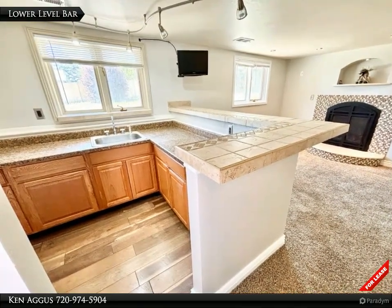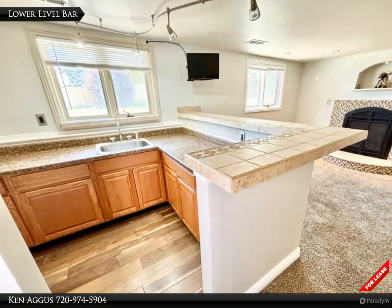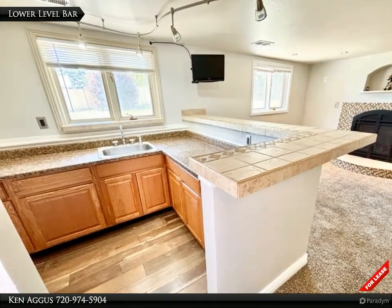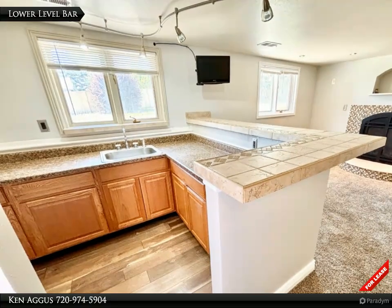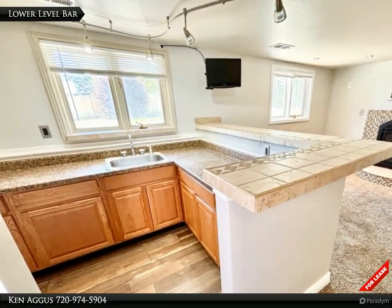Descending to the lower level, we find ourselves in the family room. This space is both bright and expansive and features a beautifully tiled gas fireplace and wet bar, both perfect for entertaining or quiet evenings in.